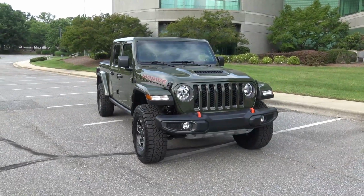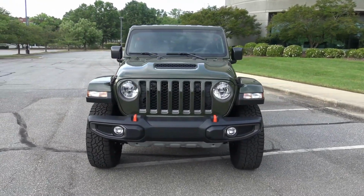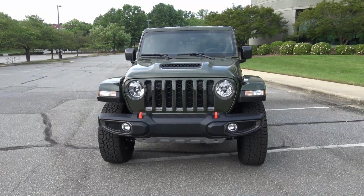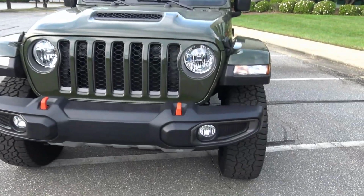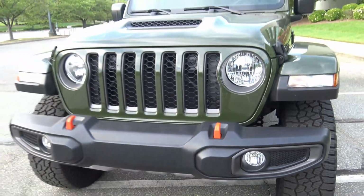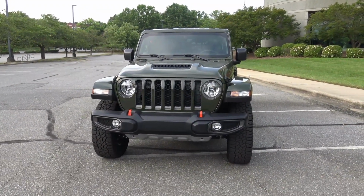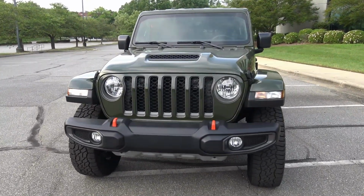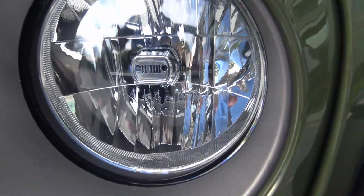One of the things that I can say about the front end, as you know, I already like the front end. It's nice and athletic and big and bulky. But the thing about it is that the headlights aren't very good at night. I don't think they're LED. Maybe the fog lights are. No, they're halogen. I can see the little bulbs inside. I would think that a vehicle of this caliber, of this size, of this cost, which is north of 60 grand, is going to have some LEDs up front. But I don't think that's the case here.